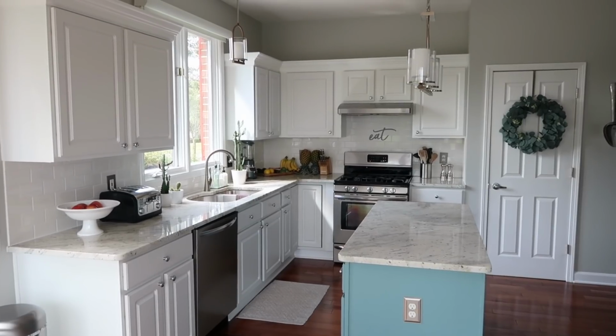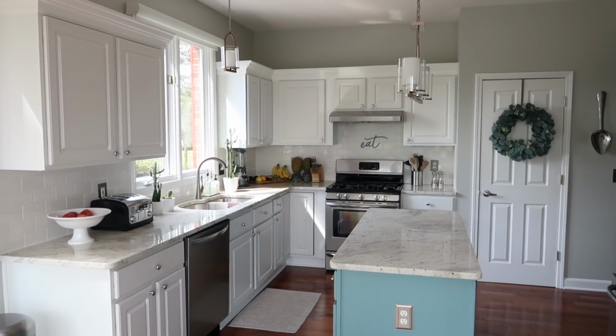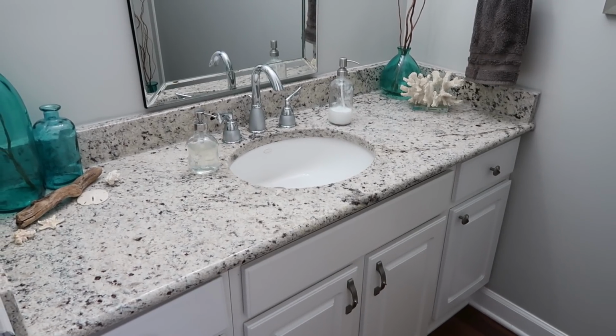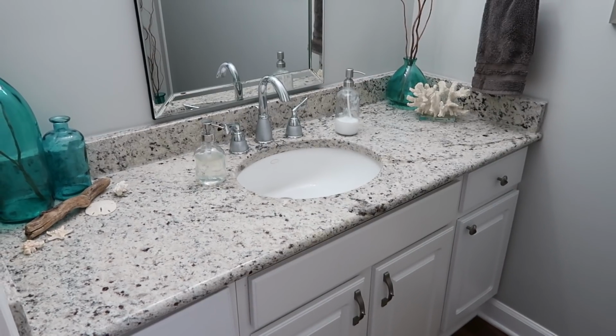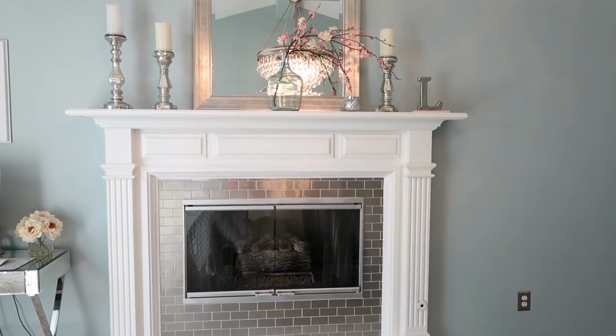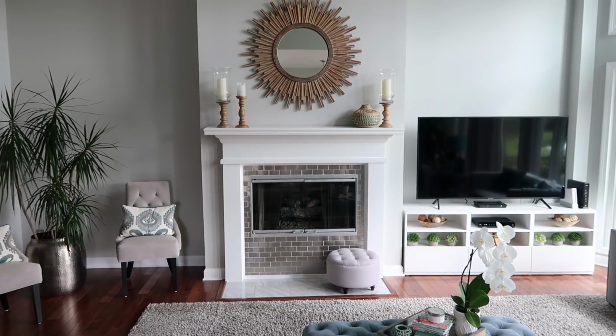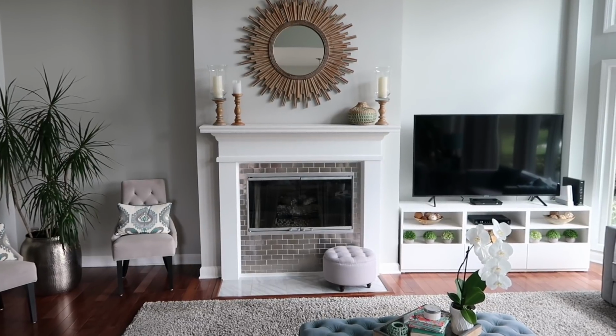So I talked about this in a video a long time ago, but when we were renovating our house, we got some things on Craigslist that you would not believe. So we got all of the cabinets in our kitchen on Craigslist. They were like brand new. We got the granite in our powder room. We did pay for the granite in our kitchen. That would have been amazing if we could find that on Craigslist. We got both of our mantles for our fireplace on Craigslist. So just check Facebook Marketplace, Craigslist, and other places because you can find some really great stuff.